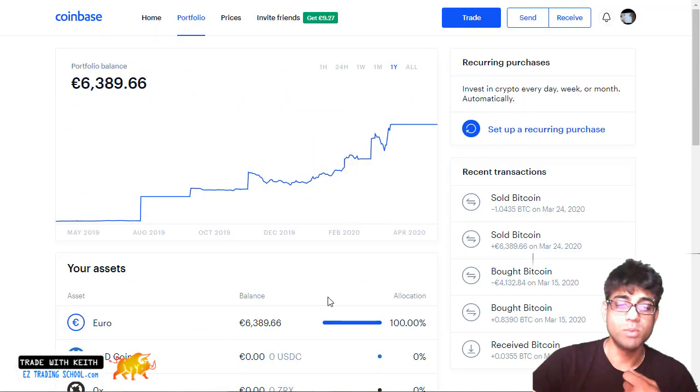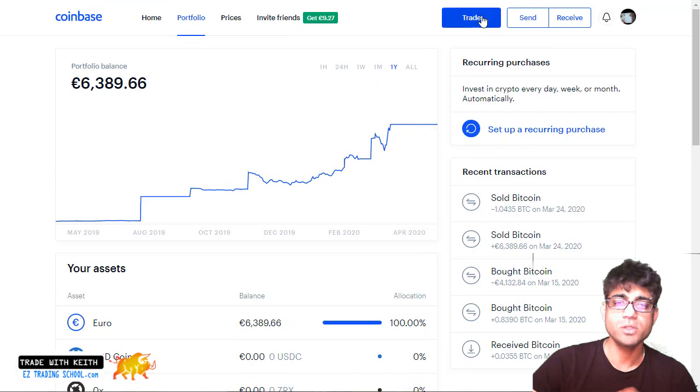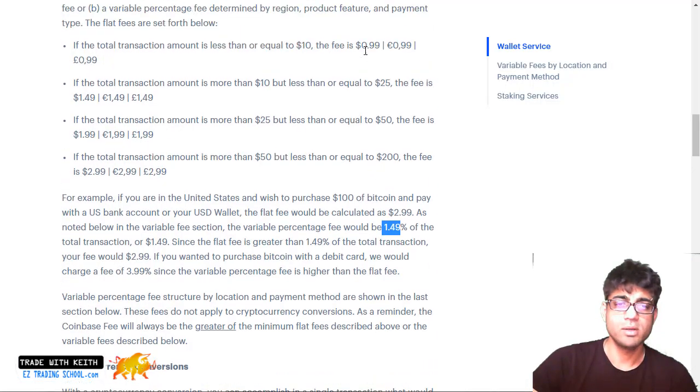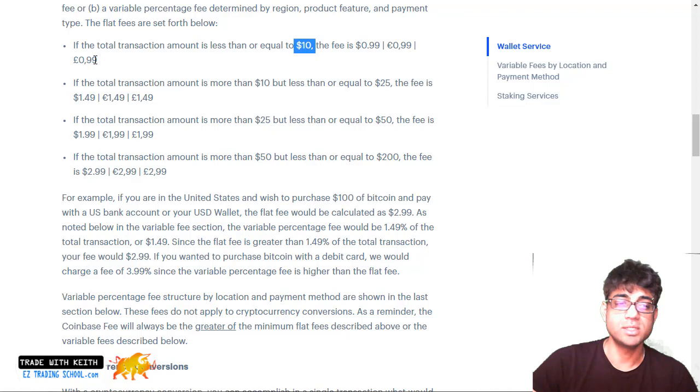Right now I only have a euro balance. I don't have any bitcoins over there. I got rid of them in March. You can see some trading history there. So let's do this. If I was to convert, let's look at the first item, $10. This means I'm buying bitcoins and paying with my euro wallet. If I do a preview, it should tell me 99 cents, which is exactly what I see here.